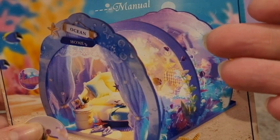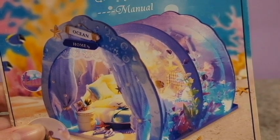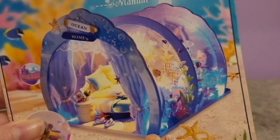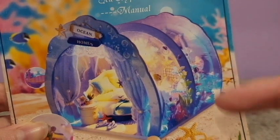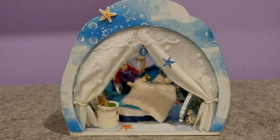The first kit that I made last year, if you know me at all, this comes as no surprise. I never got over my childhood obsession with mermaids. This is what it was intended to look like. And this was a kit. And this is what it does look like. There were a few changes.